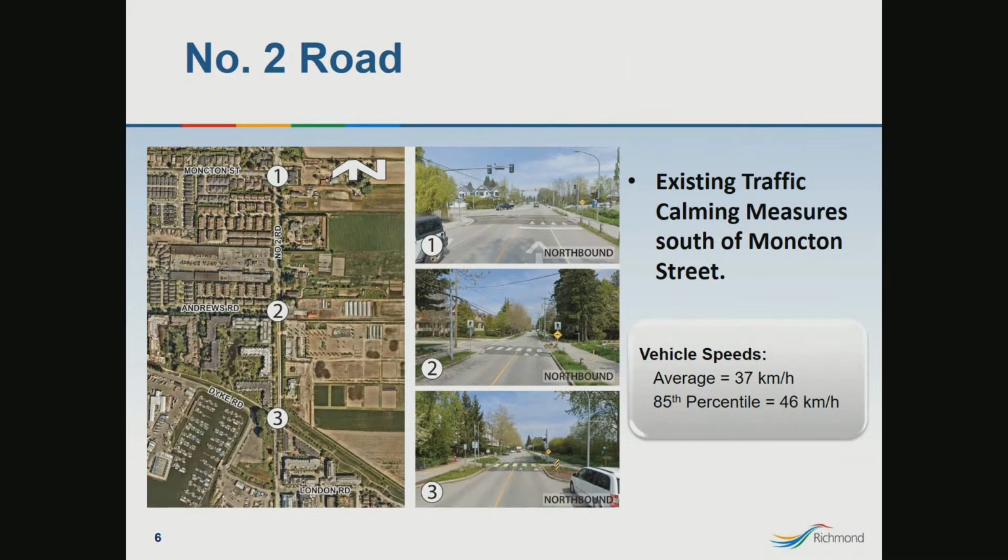We also heard some discussion around the potential for lowering the speed limit on Number 2 Road. We've taken a look at the conditions on this stretch of Number 2 Road south of Moncton Street. There are already existing traffic calming measures on this road with the provision of raised crosswalks, and that has helped to keep the speeds down. The 85th percentile speed indicates that the majority of traffic is traveling at 46 kilometers per hour or less. Certainly council can make bylaw amendments to reduce the speed, and staff can engage with area residents to seek out the level of support for such a speed reduction.